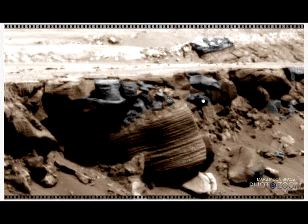This one reminds me of a snake. And it looks like some concrete cast into the rock. And over here, this looks like a little wall or something. And this is a funny little one because of the way the shadow and the rocks got together, it almost looks like a little guy going for a walk.